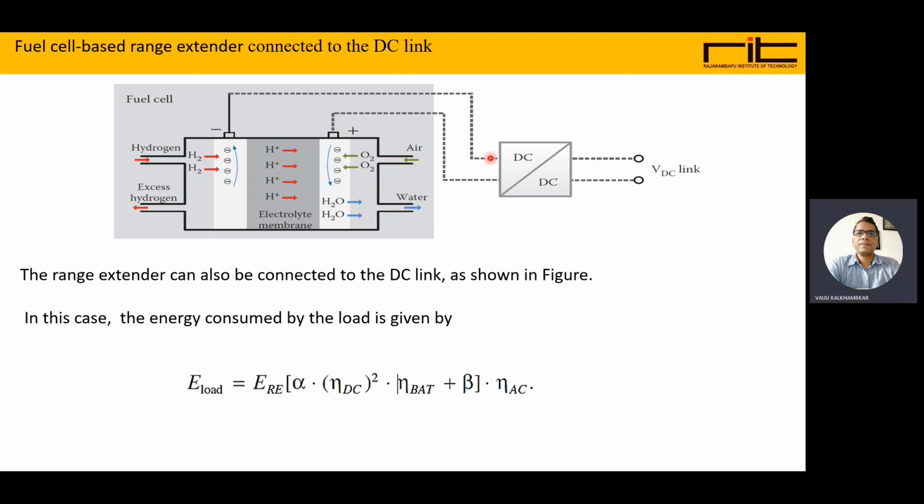Now the generated electricity can be given to the DC to DC converter and then the DC link. So the range extender can also be connected to the DC link here as shown in the figure. In this case, the energy consumed by the load can be given by E load is equal to energy of the range extender into alpha into eta DC squared into eta battery plus beta into eta AC.